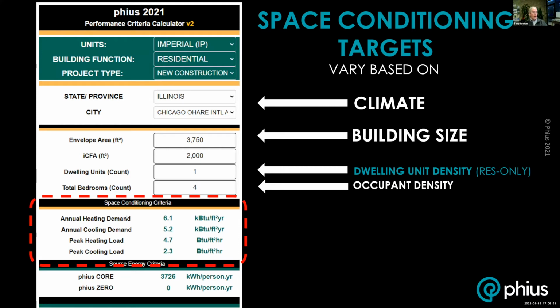So there's 4 of them: annual heating demand, annual cooling demand. Those are basically your total energy use over the course of a year. Peak heating load and peak cooling load, which are the peak load you might encounter in winter for the heating load, and in the summer for the cooling load.